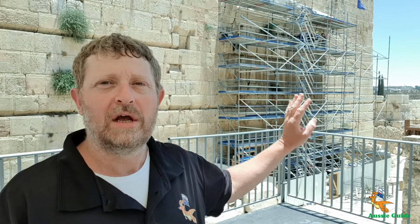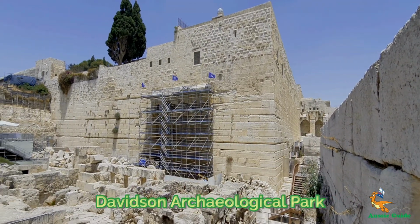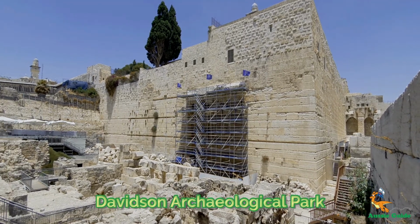Okay, welcome to the next stop on our tour today. Where are we? We're just outside the prayer plaza of the Kotel, the Western Wall, and we're in the Jewish Quarter on the very southern edge of what is actually Davidson Park. Where I'm standing is the Western Wall, the continuation of the Western Wall, where it joins the southern corner.